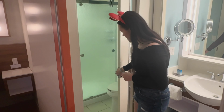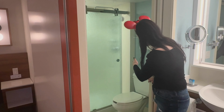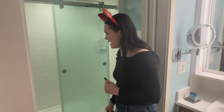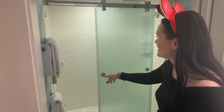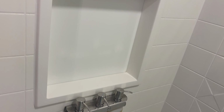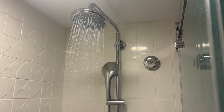And then sliding that open. So in here you have your toilet, your bath towels, and the stand-up shower. The stand-up shower does have, oh, that was already on, sorry. The shower does have your wall-mounted shampoo, conditioner, and body wash in there, as well as a little cubby in case you need to store any of your own items in there while you're showering.